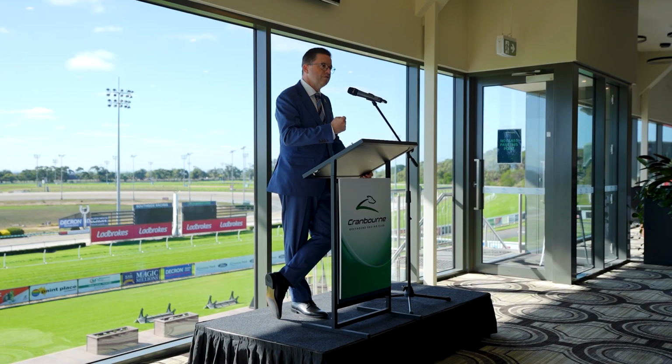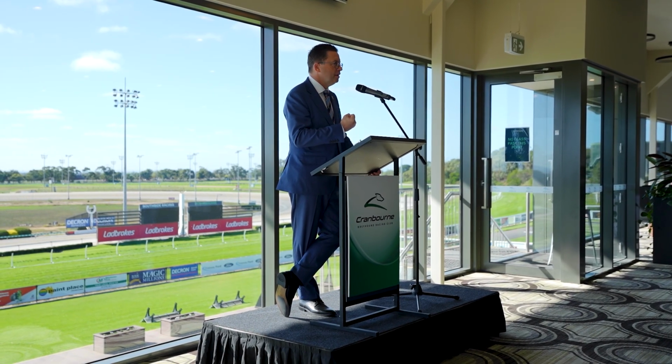Not only is this track really important for my community, but to be quite parochial, this is important for my neighbours. This is the heart and soul of Cranbourne, to have this track and the excitement and the aspiration of the people who love dogs in this area come to fruition over the next year is just making my heart sing. I'm absolutely delighted.